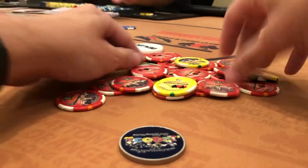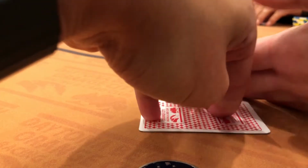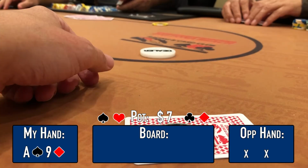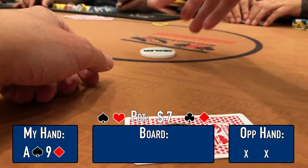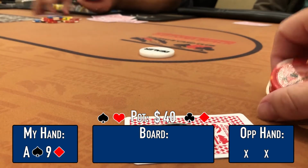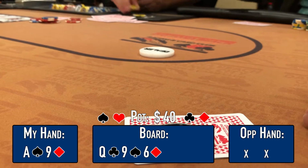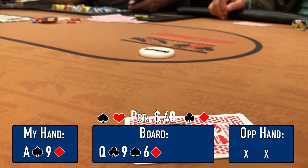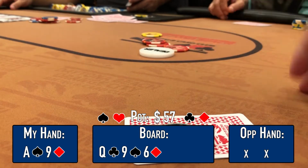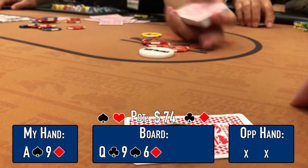Yeah, you did. We were in late position and we looked down at ace-9 offsuit. There's 2 limpers, and when the action gets to me, I bump it up to $12. The small blind and the hijack both make the call, and so we're off to a flop 3 ways. The flop is queen 9-6 rainbow, so I flop middle pair. It checks to me, and I continue on for $17. The small blind folds, but the hijack calls, and so we're off to a turn heads up.